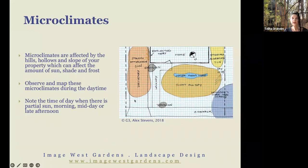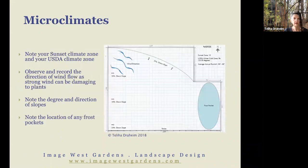And you might want to note that on a plan, you know, where are the frost pockets? And observe your microclimates during the daytime and also seasonally to note where the sun is at any particular time of day. Microclimates are also influenced by the wind, and if you have a lot of wind, it can damage plants. If you have a slope and there's a frost pocket at the bottom, those kinds of situations are going to influence your decisions on what plants to purchase.